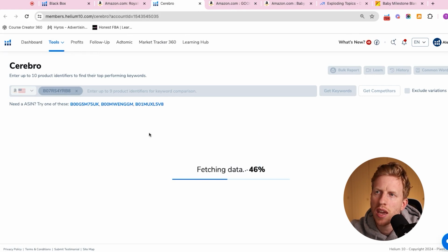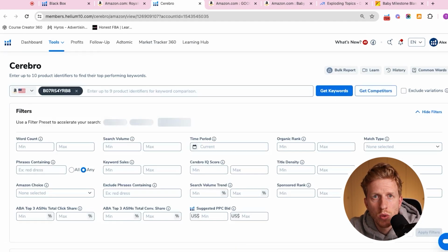So this is why I said getting Helium 10 or Jungle Scout. I don't know if Jungle Scout actually has this where you can see the keywords. I'm sure it must have, but I've never used it for that. But that's why these tools are so essential. And people are often like, I don't want to pay $50 a month for Helium 10, but you need to.